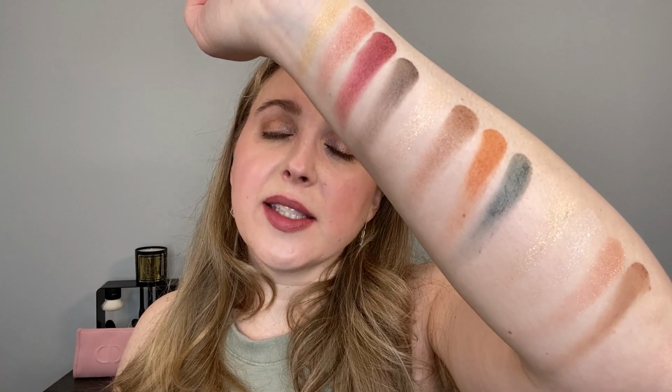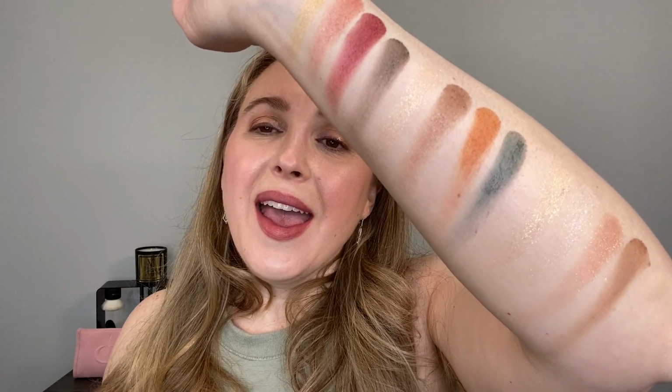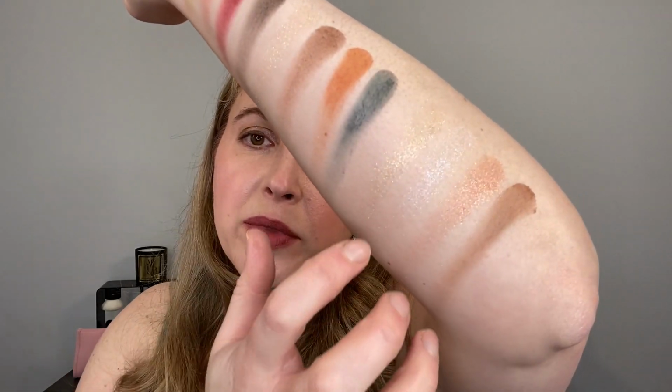I think they're all just stunning. And I absolutely love the color story and the tones that these have. One of the great things about the SUQQU eyeshadows is they go on very smoothly and they blend nicely, they perform well, and they stay true to color. You know, the color you see in the pan is the color you get.